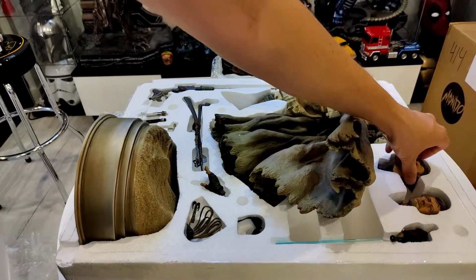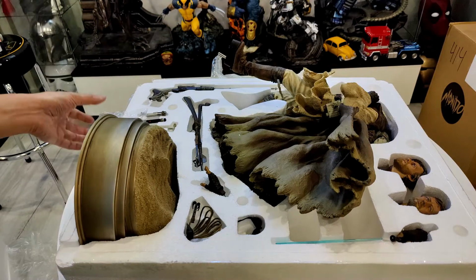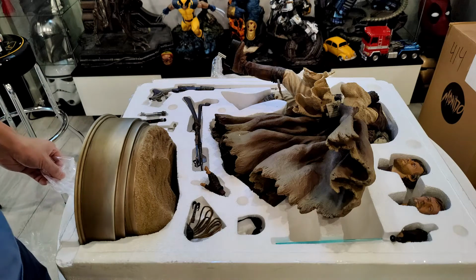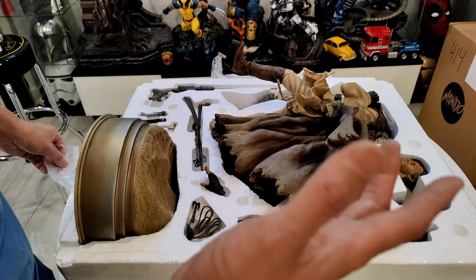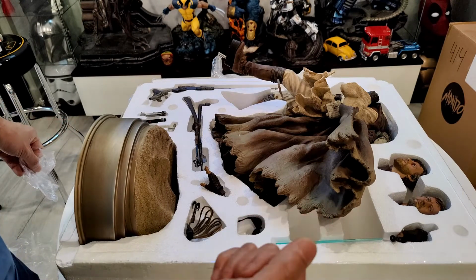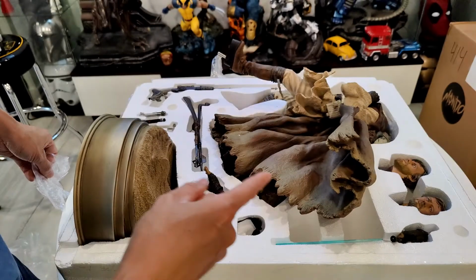All right, so everything looks good. Don't see any damages. So what we're going to do next is I'm going to set the camera back, put the laser Susan on the table, and we're going to start assembling this bad boy. All right, so stay tuned, be right back.